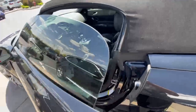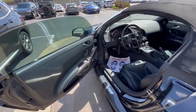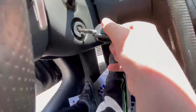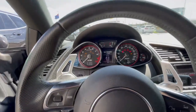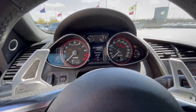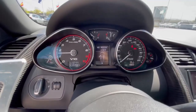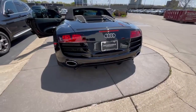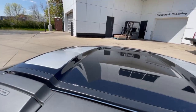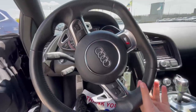This particular R8 comes with the phantom black Pearl exterior, along with the black leather interior with fine Napa leather seat trim. This Audi R8 comes with a very thick 3-spoke leather-wrapped steering wheel.